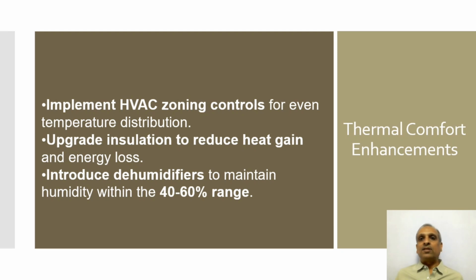The second recommendation is for thermal comfort enhancement. This is to improve temperature stability. Hospitals should implement HVAC zoning to provide customized temperature control for different areas. Additionally, improving insulation and upgrading air conditioning units will help maintain consistent temperature levels and reduce energy wastage. To address high humidity levels, hospitals should install dehumidifiers in HVAC systems to bring humidity down to the ideal level of 40 to 60% relative humidity. This will ensure greater occupant comfort. This shall be applied to patient wards as well as medicine storage areas.